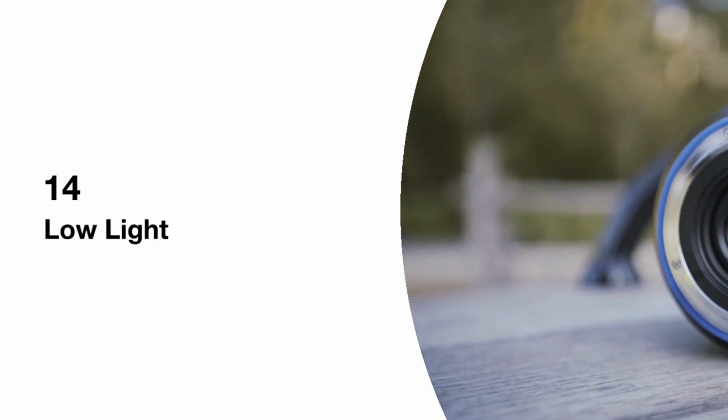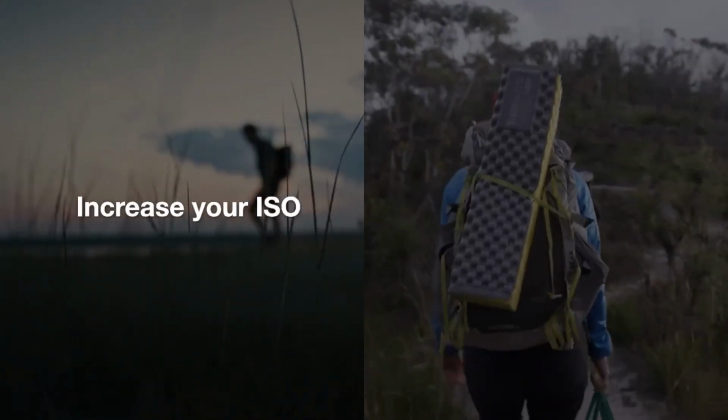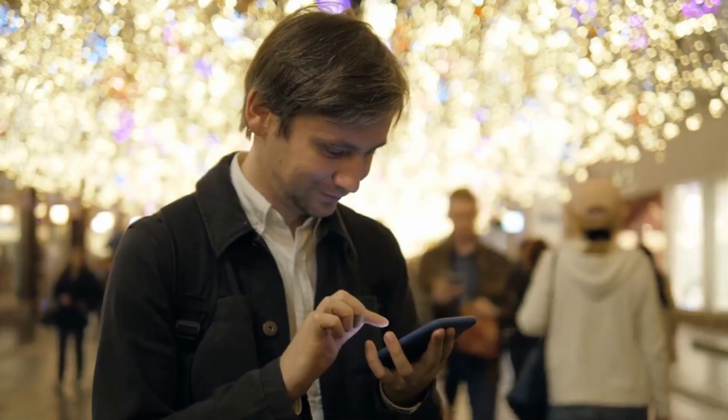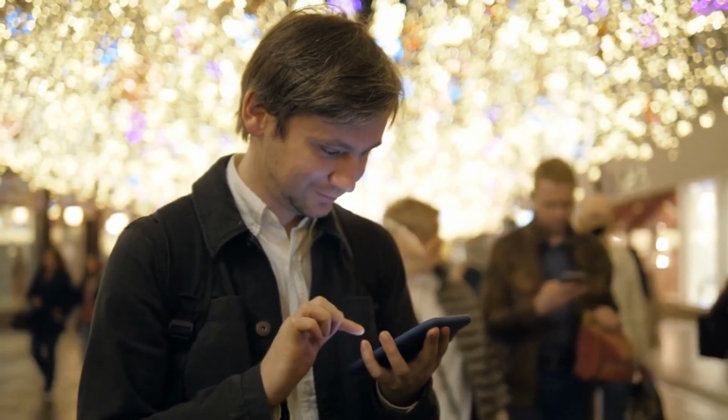Taking photos in low light can be challenging. Increase your ISO and use a wider aperture to let more light into your camera. This will help you capture better photos in dim lighting conditions.